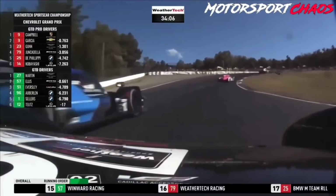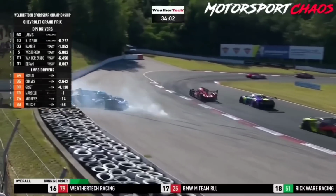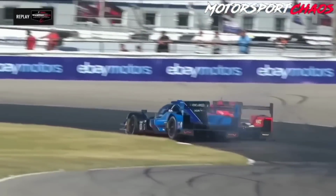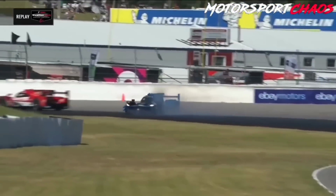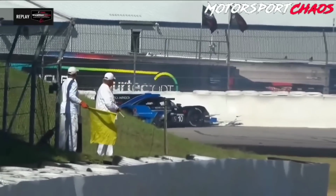Going into turn number 4, but under braking to 5. Here comes, and they've hit. Bamber coming up the inside. He's now up alongside, and he hits Durrani, and he ends up off the track.